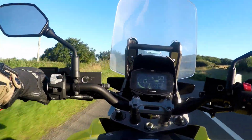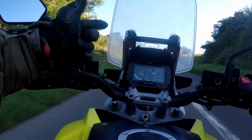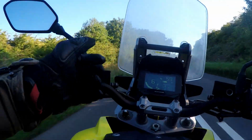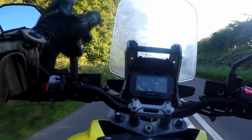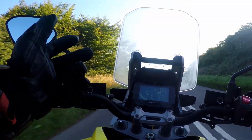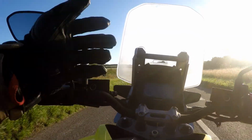To me, the XT makes a lot more sense, just because you've got the adjustable screen, the cruise control, the lean sensor ABS, LED indicators, the charger under the seat, the center stand as standard. You don't get heated grips as standard, but you get lots of nice things as standard.